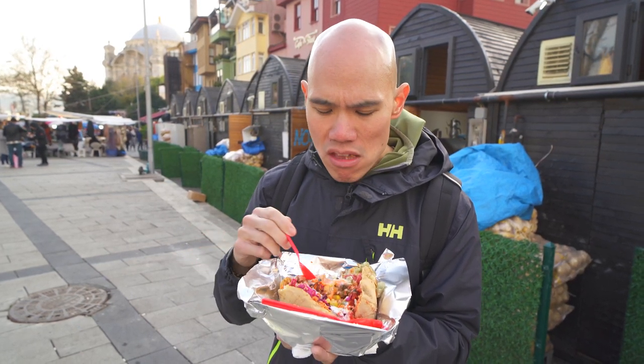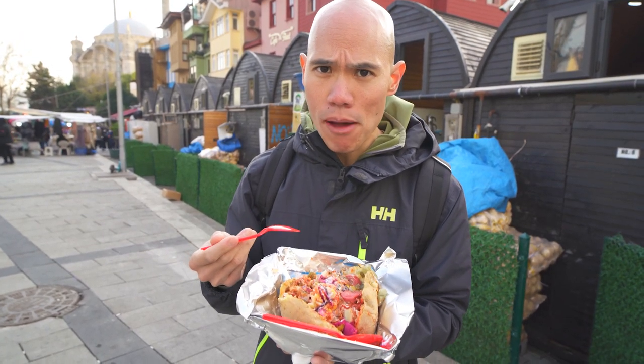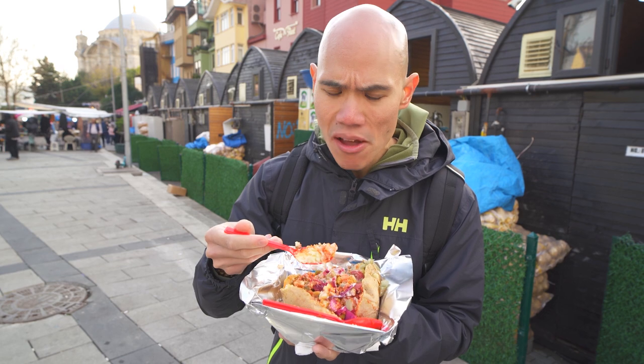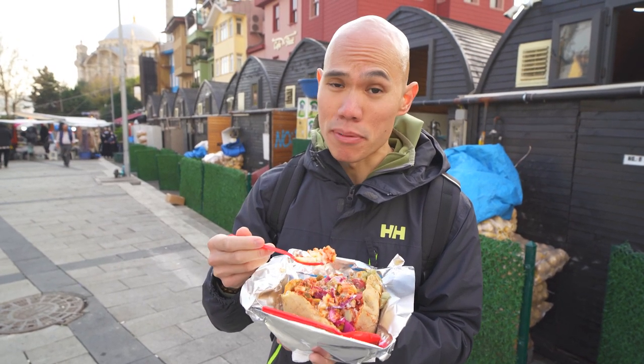Oh no, I think it's a potato salad. So you do end up getting a lot of toppings on it. They don't skimp out on the toppings and the potato is really, really big. But in terms of taste, I'd say it's more of a potato salad than a baked potato.